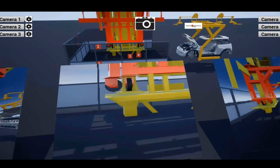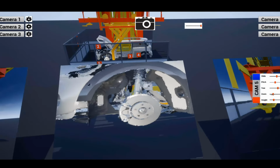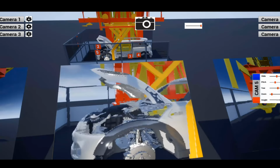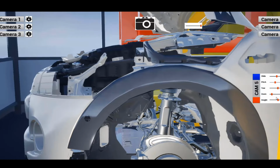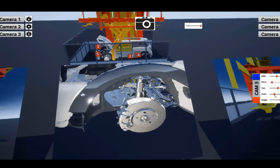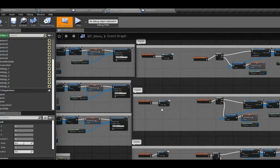Some of the things are checking to see that a part is fitted correctly, whether a part is fitted at all. Some other stations are actually just checking throughout production to see if any damage has occurred on the car. This way, if we do see any damage, we can trace back to an approximate source of where that damage may have occurred, so that we can start to tweak the processes to ensure that it doesn't happen again.